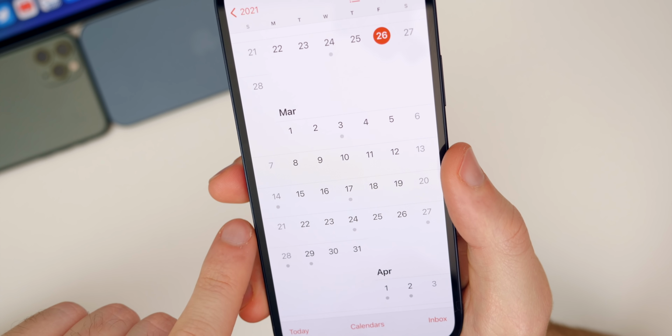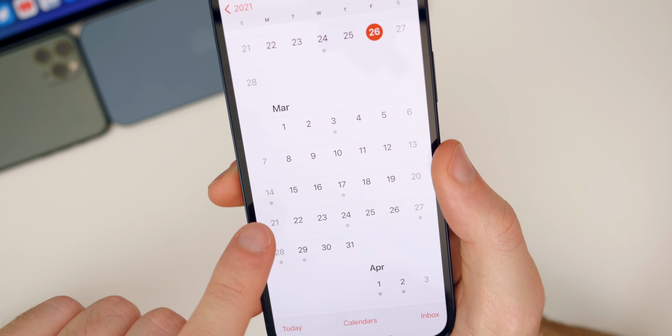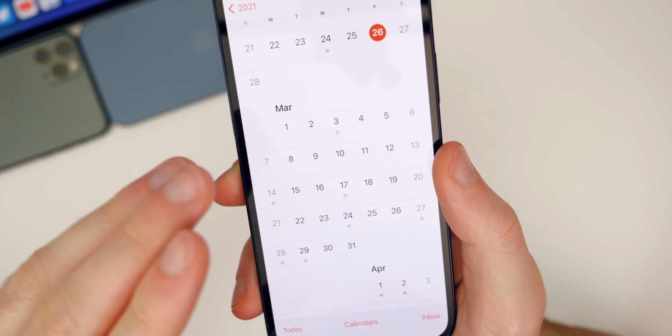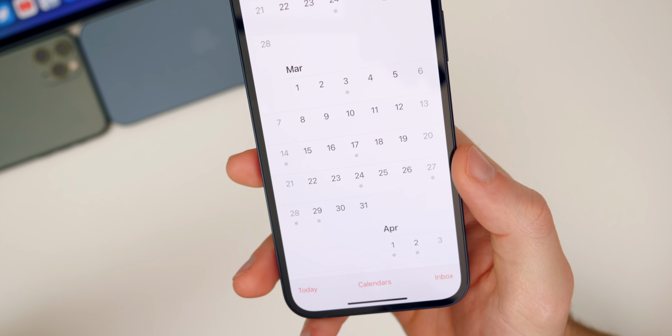And then we should get 14.5 released to the public in mid to late March. So either the week of the 15th, the week of the 22nd, or at the latest, probably the week of the 29th. It really all depends on what Apple does with beta 3 and beta 4. So I will let you guys know.